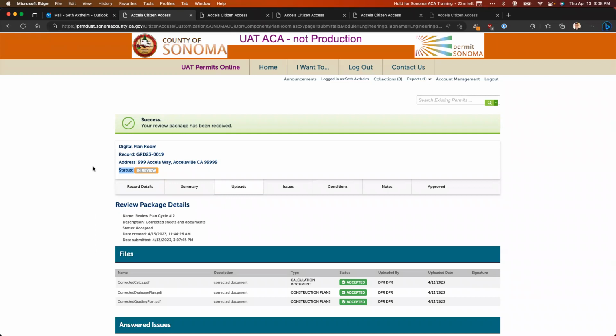So if there are any additional issues that need to be addressed, then you'll get the same emails that we saw previously. And then once all reviews for that particular cycle are completed, you'll get an email that the cycle is complete and that you can begin responding to those comments and uploading your resubmittal. And you're going to potentially go through as many cycles as it takes to get to that code compliant review once all issues are addressed. And the plan review can move forward in the overall process towards permit issuance. So you'll go back and forth as many times as necessary responding to those issues.